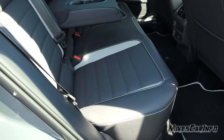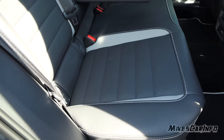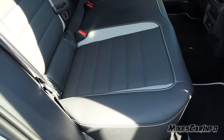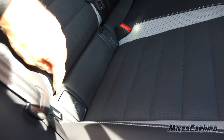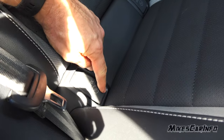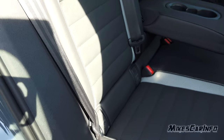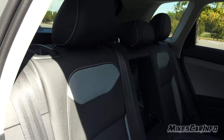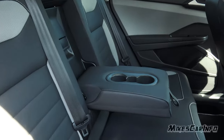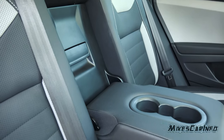So the back seat is very similar styling as the front. Has the different perforations and the colors and stitching and all that stuff. It does have the ISOFIX car seat latches, or latch system, whichever one you want to call it. There's cup holders and an armrest there in the center. There's also a pass-through in the center of the seat.